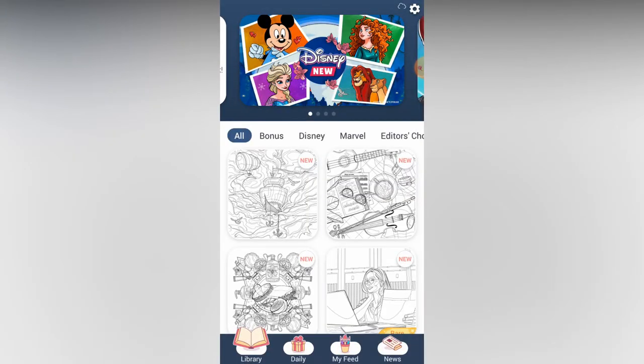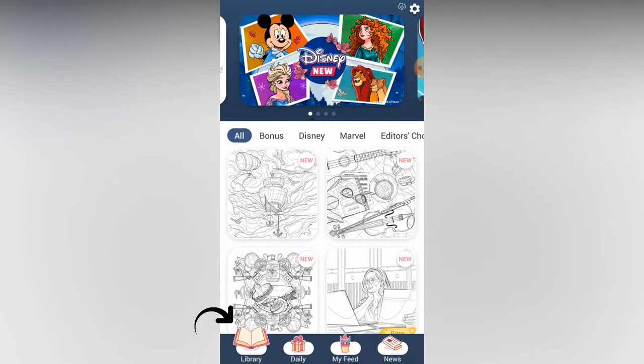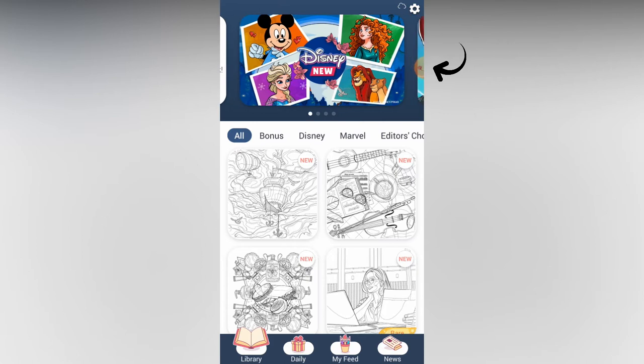Let me open the app first. So here it is. It's a little bit slow to open the app, I guess because of my Android phone, which is nearly 2 to 3 years old since I bought it in my university. So here it is in the library. All of the categories are here. And here, if there's a special event, weekly bonus, or new categories, you'll see them here.